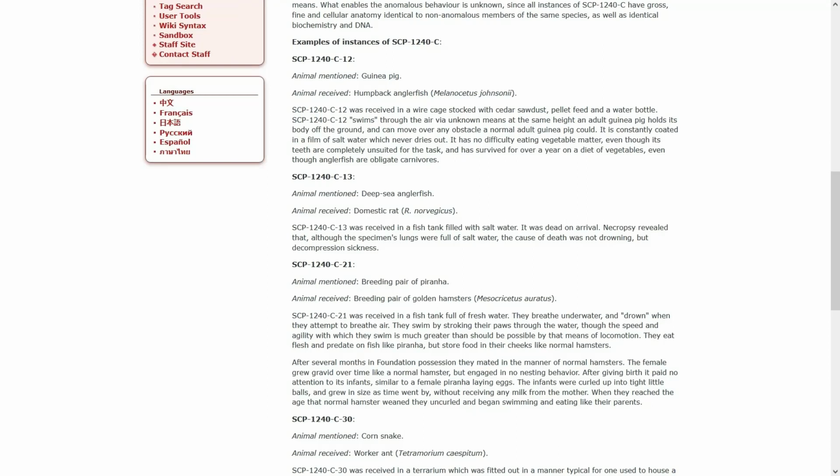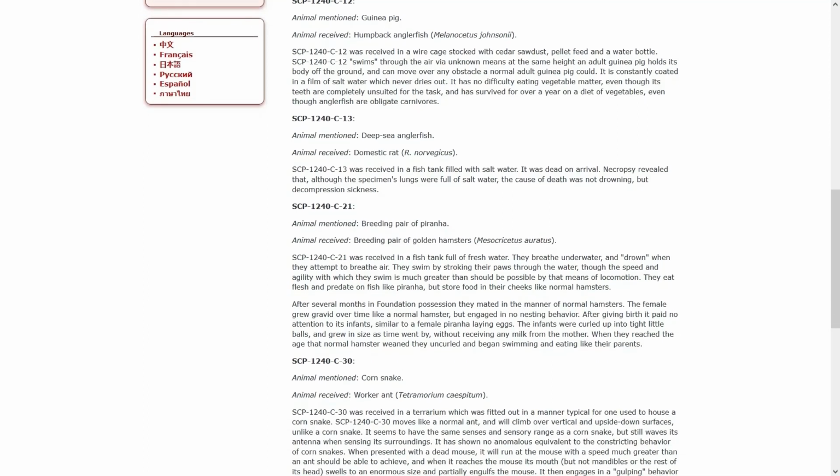It has no difficulty eating vegetable matter, even though its teeth are completely unsuited for the task, and has survived for over a year on a diet of vegetables, even though anglerfish are obligate carnivores. Okay, animal mentioned, deep sea anglerfish.